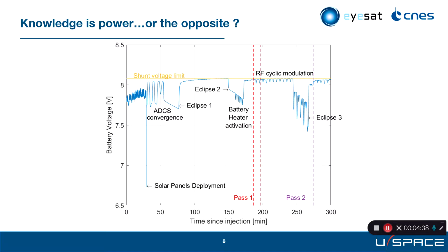So, first results. It is commonly said that knowledge is power, but maybe it is also the opposite. Here you have a graph of the battery's voltage versus time at the very beginning of life of the satellite. This is the first 300 minutes of life. And you will see that with only one parameter, we can get a lot of information of what happened on board.